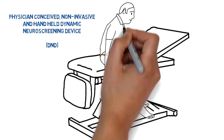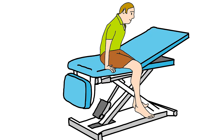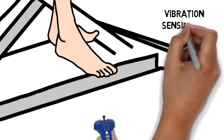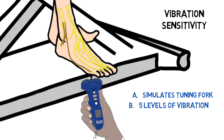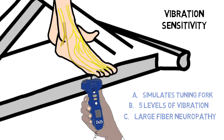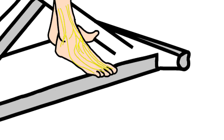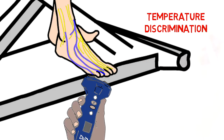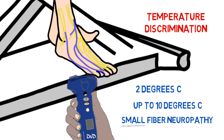The development of the physician-conceived, non-invasive and handheld dynamic neuroscreening device, or DND, provides uniform patient screening by graded temperature discrimination and vibration sensitivity. The vibration tip on the DND simulates a standard tuning fork, but offers 5 specific levels of vibration amplitude to better assess large fiber neuropathy. The temperature pads on the DND allow the physician to determine whether a patient can discriminate a temperature difference as small as 2 degrees Celsius up to 10 degrees Celsius to better assess small fiber neuropathy, which can provide an earlier indication of diabetic complications.